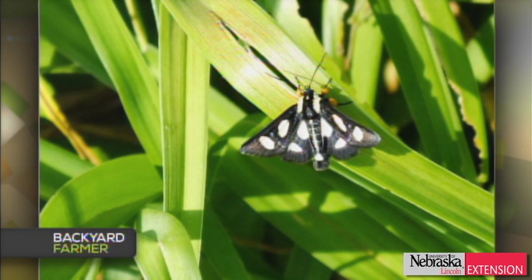All right, Tom, you get the next picture. This viewer took a picture of this particular moth. This is from Concord, Nebraska. They're afraid it's a wasp moth, and they have apples, grapes, etc., and they've kind of read that they are not the best thing in the world for orchards.